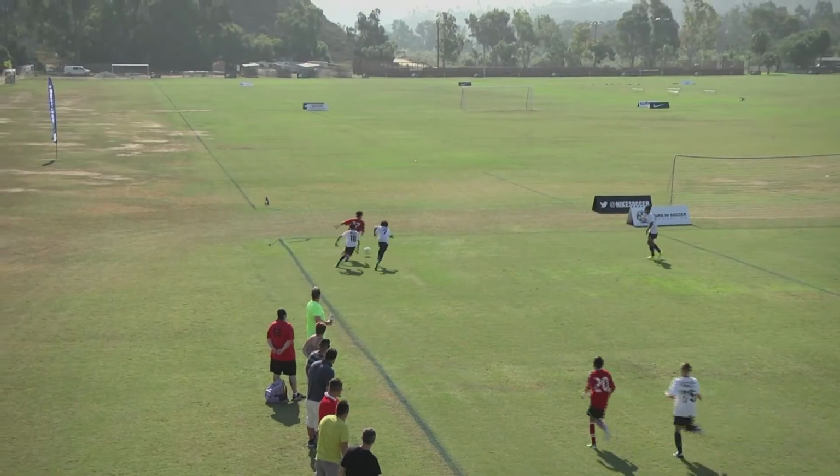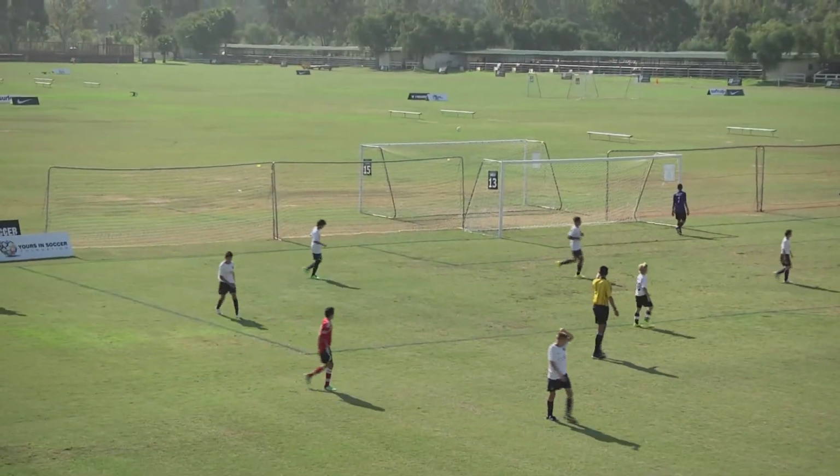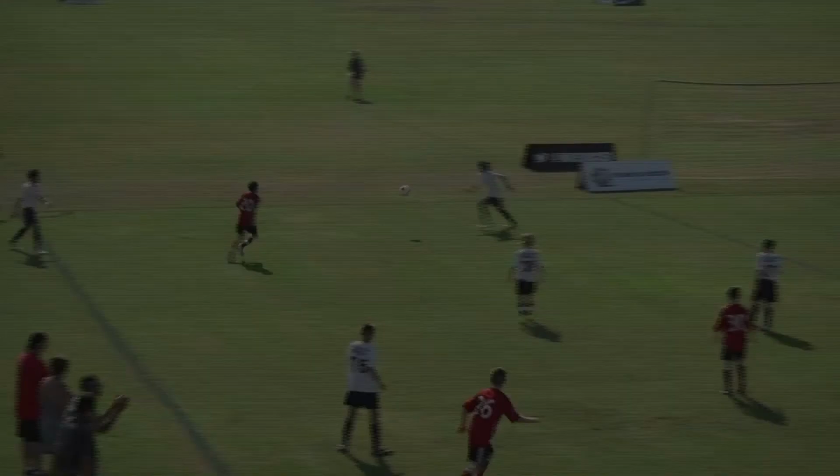Both teams battling here on the near side. There's the cross in front of the net. Deflected away, 25 with a shot on goal. Too much mustard on it, over the crossbar. Put into play here on the near side towards the back line.